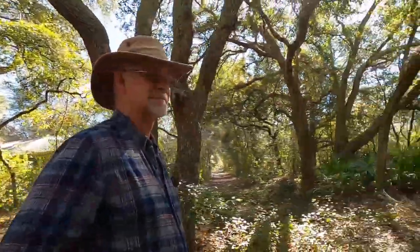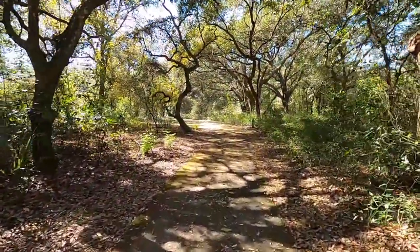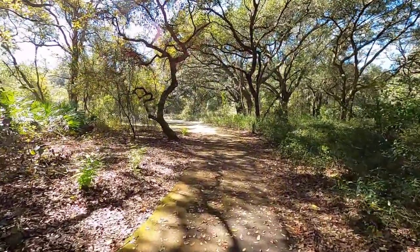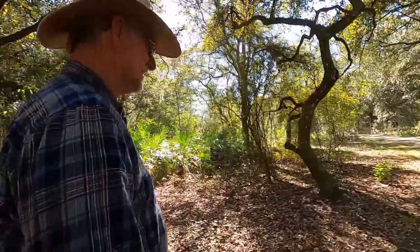As we said earlier, there's lots of trails around here at Withlacoochie River Park, and we are on one of them that goes out to an observation tower, and some of the trails are paved trails. I couldn't think of the word. And anyway, this is one of them. So we're just gonna head out to the observation tower and find out what we can observe. Yep, what we can observe.